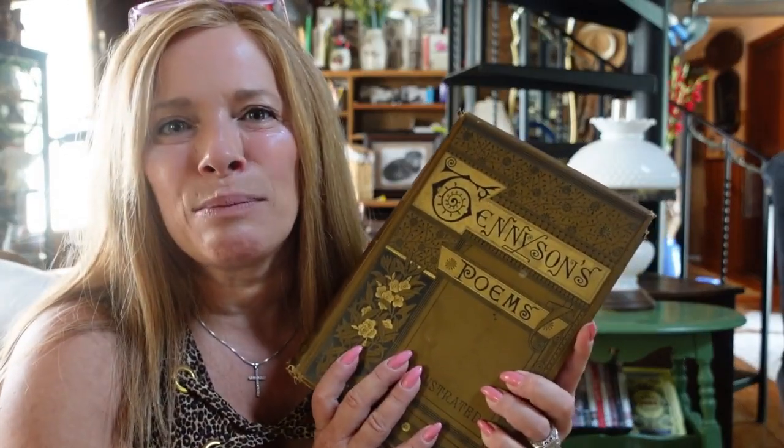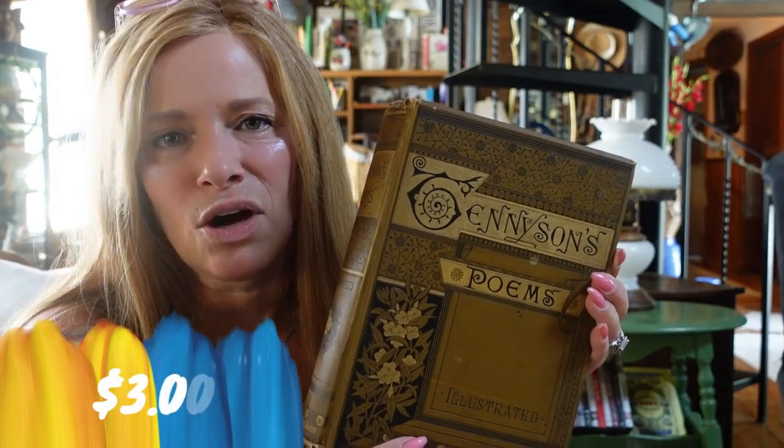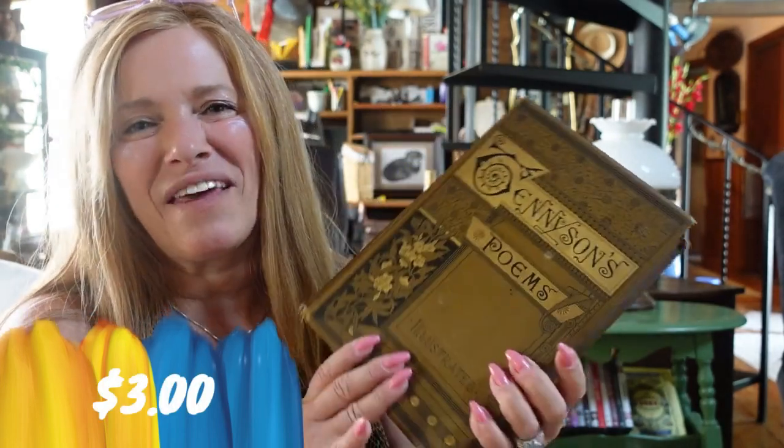The prettier the outside, the more I want it, and this was the bargain price of $3. They definitely didn't know what they had.